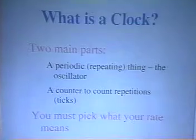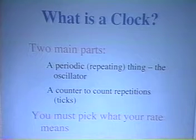And then you have to have a counter, and you count ticks. And now I've told you what a clock is, and that's true of a pendulum clock, that's true of the Earth going around the sun, that's true of atomic clocks. And throughout the talk, we'll identify the thing that's ticking and how we count it and why we care about counting it.